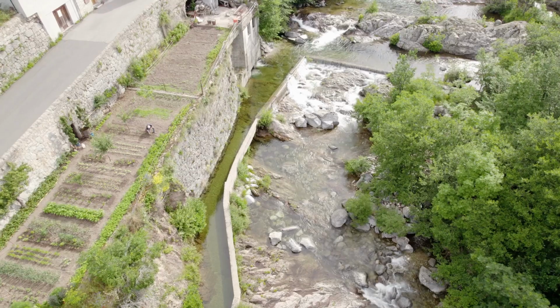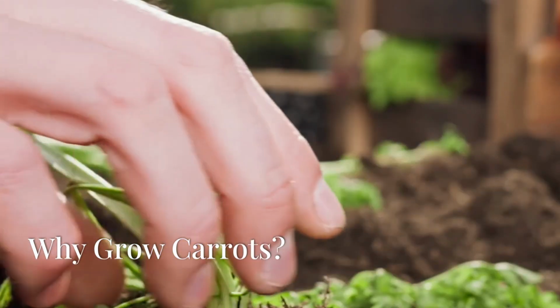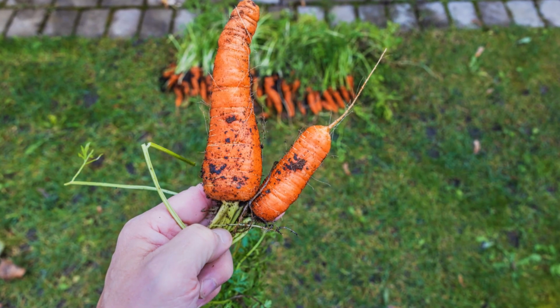Let's jump right in and get those carrots growing to perfection. So why dedicate a patch of your precious garden real estate to carrots? Fresh from the garden carrots just taste better. They're sweeter, crunchier, and don't have that sometimes weird grocery store aftertaste.